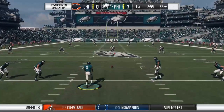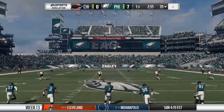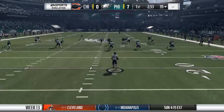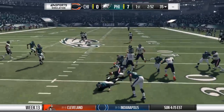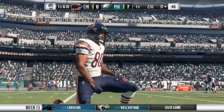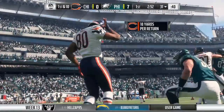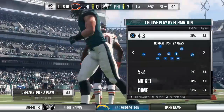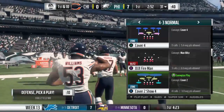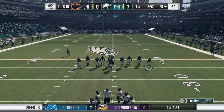Lutz now to kick this one away. This is taken just shy of the 10 here. And they're going to start this drive in pretty good shape as they get it up past the 30. The Bears offense now heading back out onto the field. And on the first drive, 3 and out.